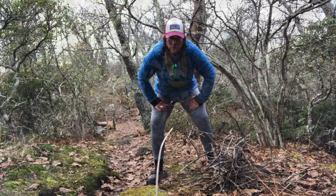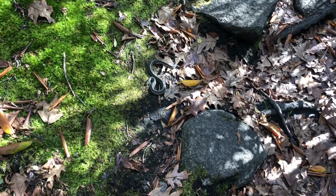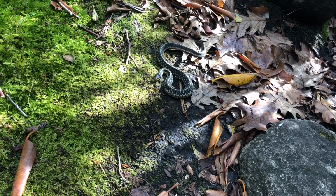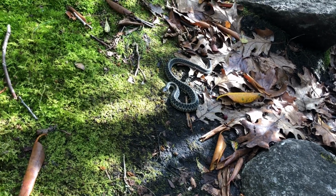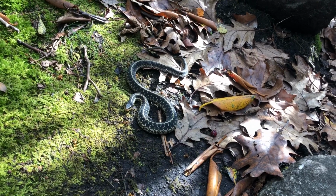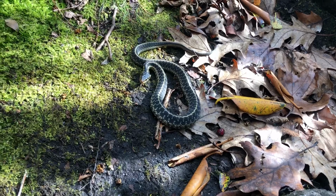Just gathering up firewood. Say hello to my east side friend. Hey. I know you're cold. It's freezing outside. I see your tongue. Are you smelling me?